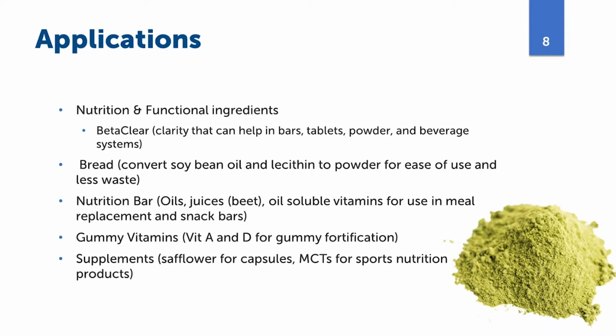Each of these ingredients can show up in many different applications. For example, gummies are a fantastic way to get vitamins today, but these vitamins must withstand the heat process. So spray drying encapsulation can help you with that.